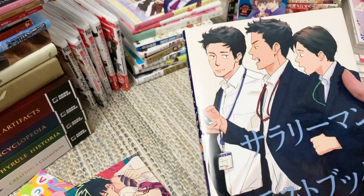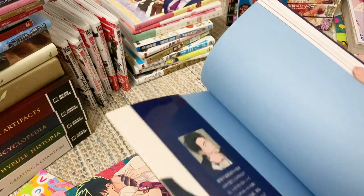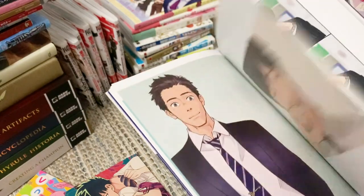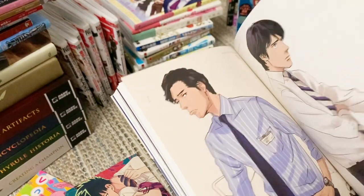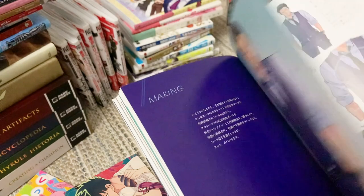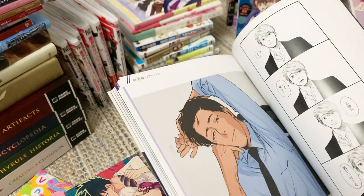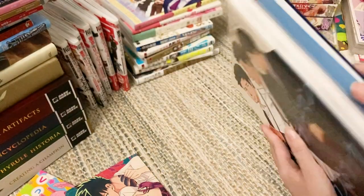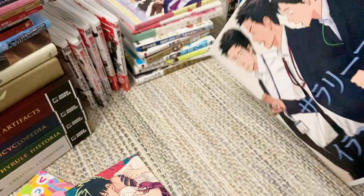And then the Salarymen illustration book. And this one I have a full flip through on my playlist as well, so I'll just do a little quickie one. And if it looks good to you, you can check out that other flip through video where I go page by page through it. But just lots of different Salarymen, men in suits. Very nice.